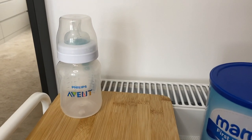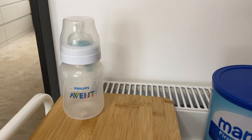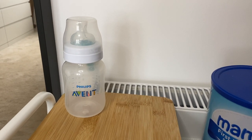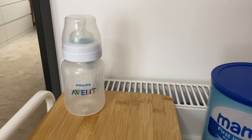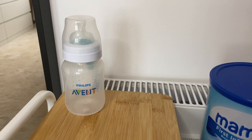Bottle-wise, we have stayed true to the Philips Avent bottles. This is the 9-ounce bottle. The ones before that were the 3-ounce bottle. And yeah, we've never had any problems with them, so we've just continued to use the Philips Avent ones.